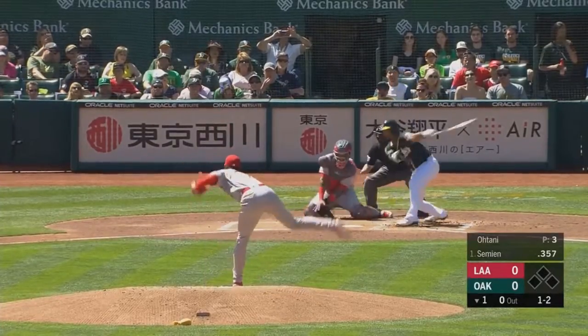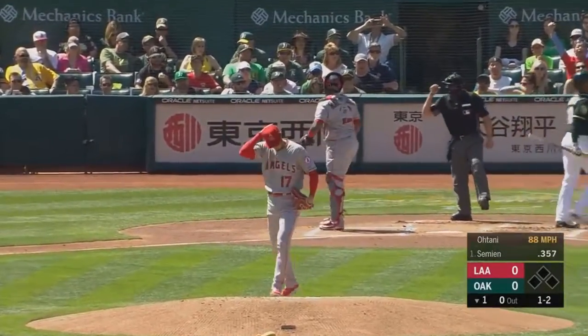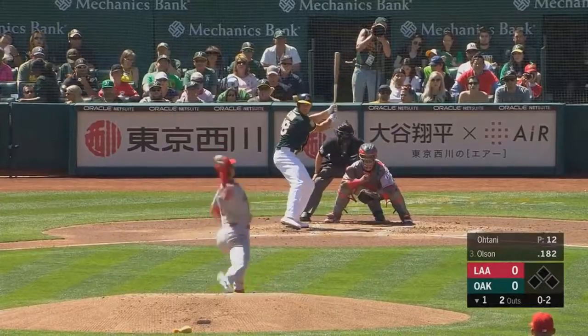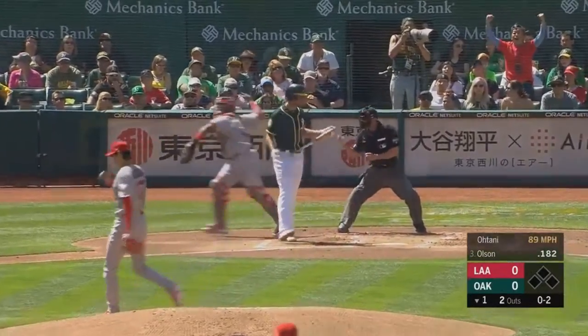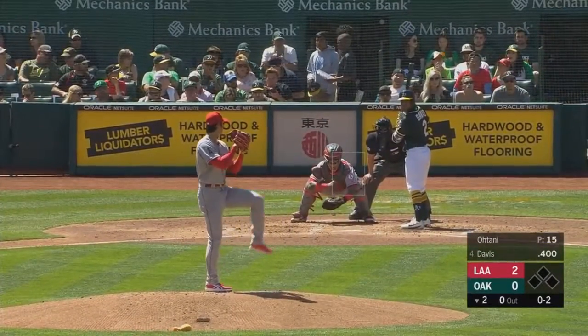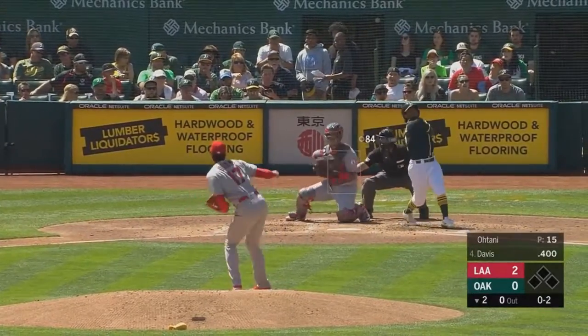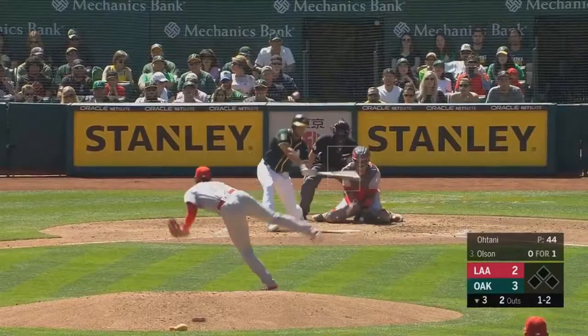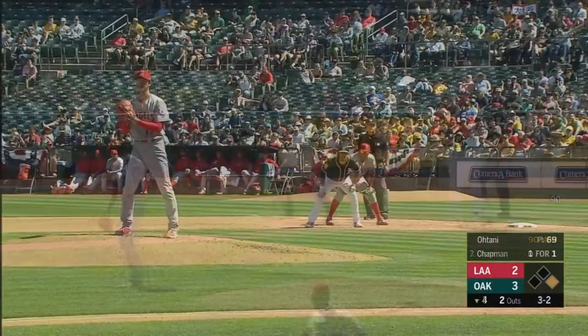Now the 1-2. Swing and a miss. Down goes Simeon. One down. Now the 0-2. Swing and a miss. Down goes Old. There's the 0-2. Down goes Davis. 1-2 to Olson. Looked like he went around and he did. He got him with it.